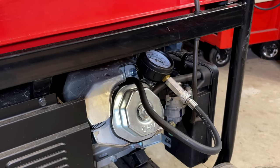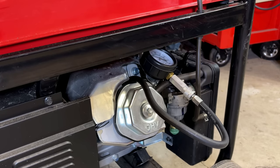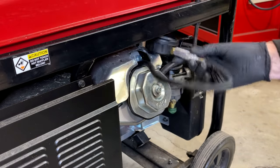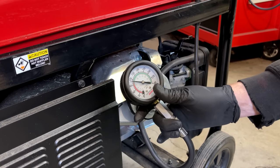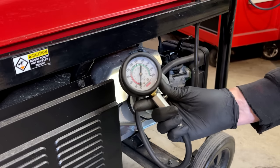Yeah, it's hard. I can see why he thought it was stuck. We're already at, I'd say, 100, 110. And I only got one good pull. So let me reset it. Let's try it one more time.